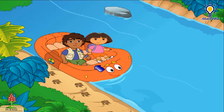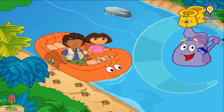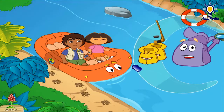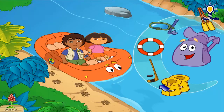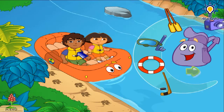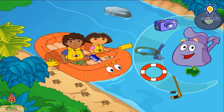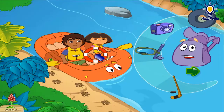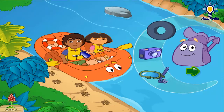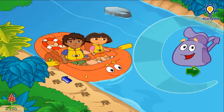Hola, amigos. Let's see what else Diego and Dora need to ride in the raft. Click on the items Diego and Dora need. So look at what else I'm carrying. Click on that arrow. Paddles! Yeah! A life preserver! Smart looking! You found everything Diego and Dora need to ride in the raft!